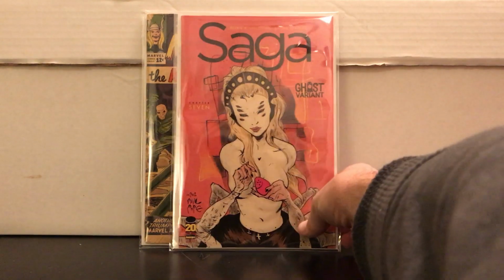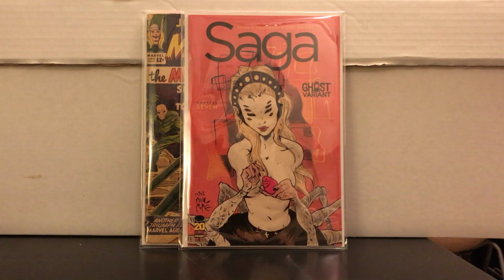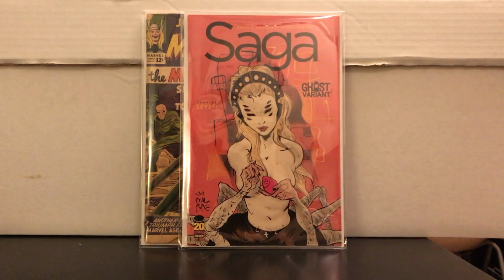Also picked up, speaking of women first appearances, Saga number 7, the Ghost variant. Paid $30 for that. First appearance of the, what the heck's her name? Jeez, I can't recall her name. You know the characters if you read the book. It's right on the tip of my tongue. I want to say the Clutch, but that's obviously not it.